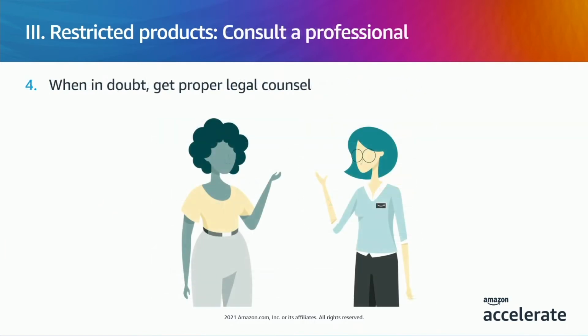And for our last tip on restricted products, don't take chances with your business. If you're ever unsure, get advice and counsel from a qualified legal professional. Amazon policies serve as a great resource to understand restrictions, but sellers are responsible for ensuring their products comply with all applicable laws, even if the product itself is not specifically mentioned in our policies.